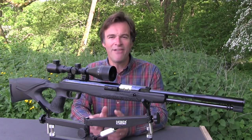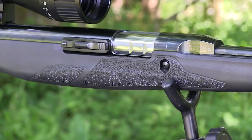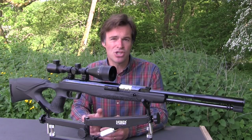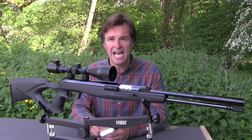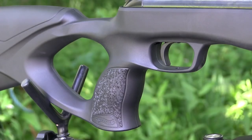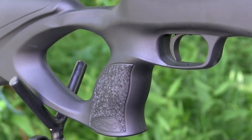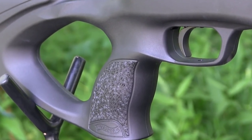The forend is very long, so there's plenty of reach for your leading hand. And there are patches of very grippy stippling on either side. The ambidextrous stock is of the thumb hole design, and I really like the configuration of the chunky pistol grip, which really fills your hand. It's nice and steep and features the same grippy stippling as the forend.